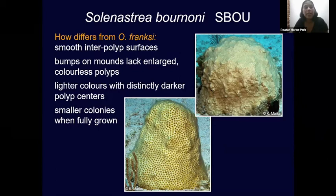All right, so some people might confuse it with Orbicella franksi. This has a smooth interpolyp surface. Bumps on mounds lack enlarged colorless polyps. Lighter colors with distinctively darker polyp centers and smaller colonies when fully grown. So this is how we would differentiate them from OFRA. And also remember that OFRA has extruded polyps, and it does have those polyps that are lacking a color.